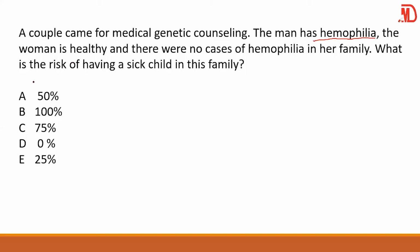What is the risk of having a sick child in this family? Did you say it's X-linked? Yes, X-linked recessive. Hemophilia is X-linked. It's not Y, it's X-linked recessive. So now the question is, what is the risk of having a sick child in this family?